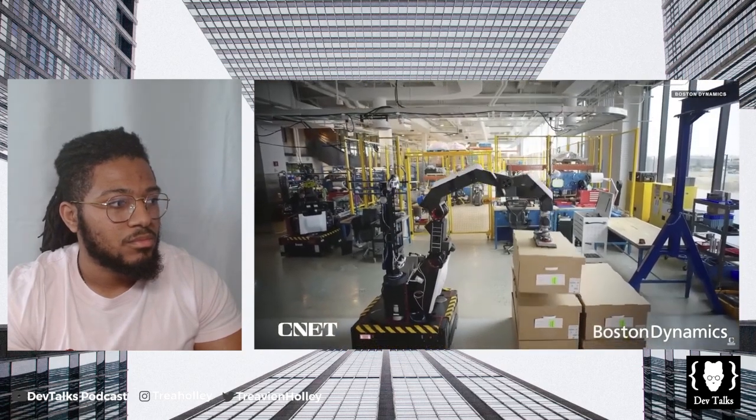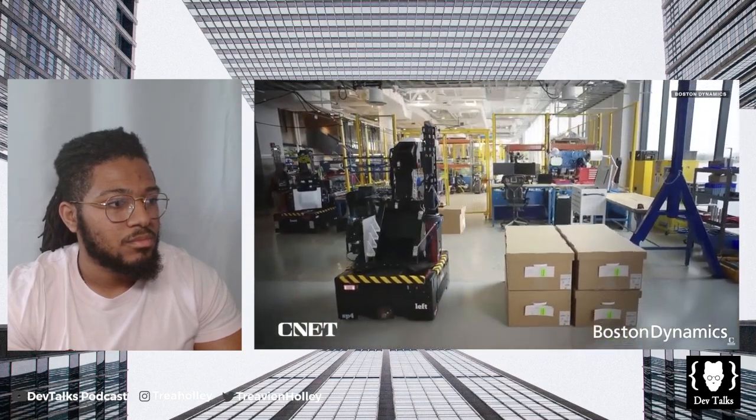Stretch, another Boston Dynamics robot, has been specifically made for warehouse work. Boston Dynamics seems to be positioning the new Atlas as something that can be used alongside Spot.